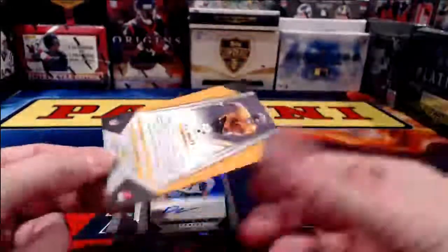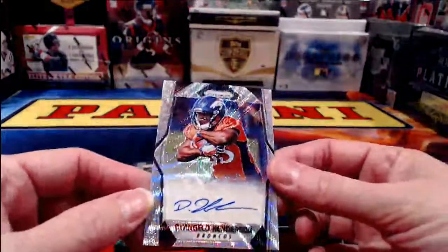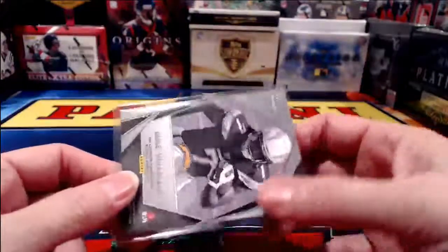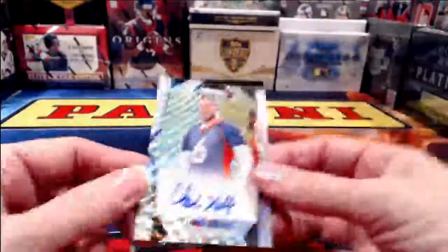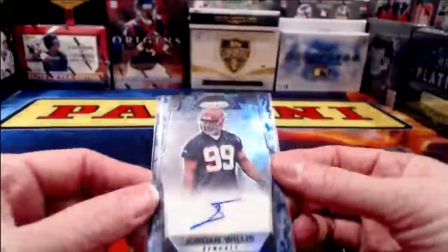T.J. Watt for the Steelers, that is unnumbered. DeMarcus Walker for the Broncos, unnumbered. Christian McCaffrey for the Panthers, that is to 75, cracked ice is what I meant to say. Good grief. D'Angelo Henderson for the Broncos to 149. Mike Williams for the Chargers to 25, and this again is the one that is much thicker than our other Prism cards on that patented penmanship insert. Chad Kelly for the Broncos to 149. Jordan Willis for the Bengals to 25.